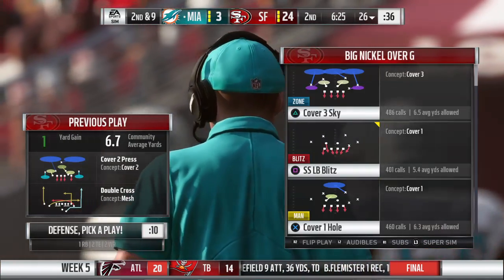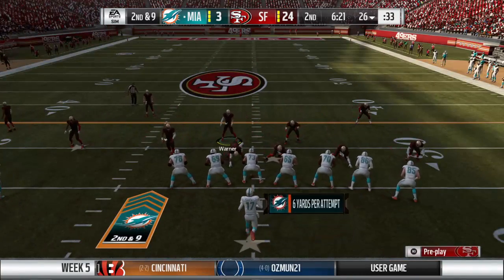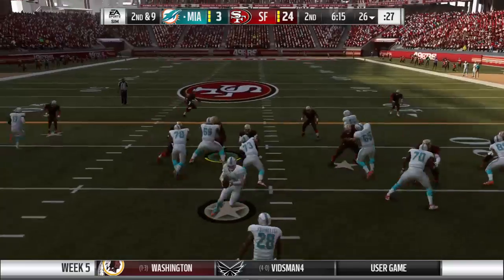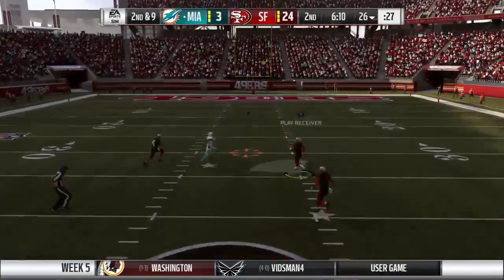One thing you're hoping for when you run drag routes, you're able to hit a receiver in stride, and he can pick up a lot of yardage after the catch. But in this situation, the defense was effective, able to stop him before he could get a good head of steam going. Now Tannehill, he's going to wind up and air it out.